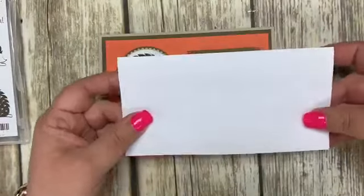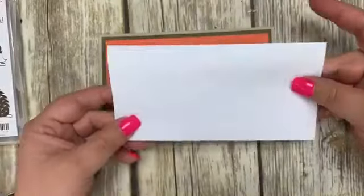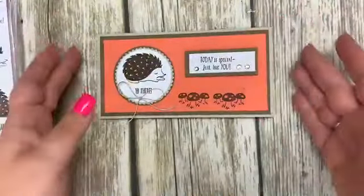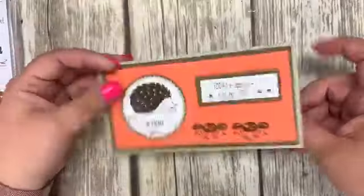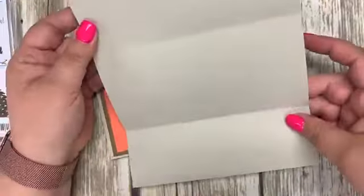Okay, and so when you score it, this just folds up, this just folds down, and you have a perfect little template or a card for putting money in for graduation open houses. And so mine just says, "Hi there, today is special, just like you." Isn't that cool? So here is my template that I already did in advance.